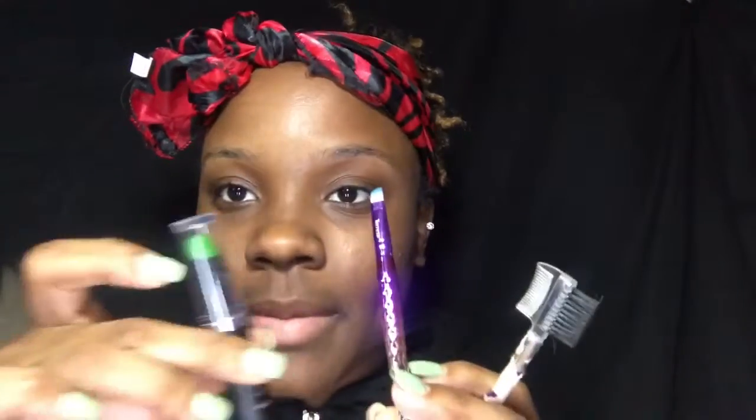And I'm going to see if primer makes a difference. But the primer I'm going to be putting on my brows is NYX HD Studio Photogenic Base Primer. I'm just going to put a little bit, and then I'm just going to go from there. So yeah, I have my spoolie, I have my angled brush, and the lipstick. Let's carry on.